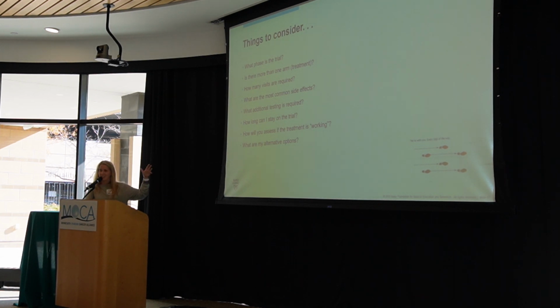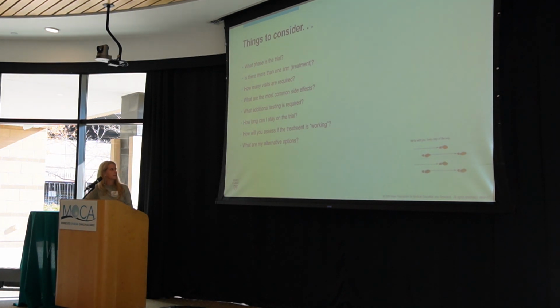And then how long can I stay on the trial? How long is this trial? Is it as long as it works? Is it for 2 treatments? And all of these can vary. And how can you tell if it's working?